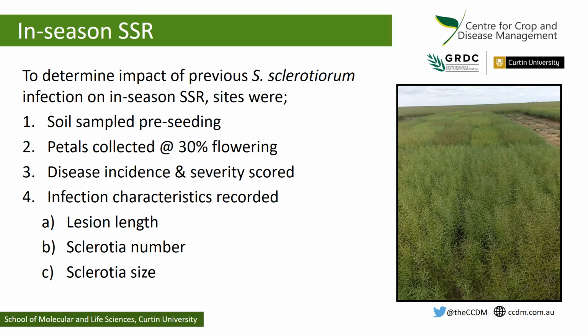So the sites were soil sampled prior to seeding, where we sampled soil at each different plot so that we were able to see whether there was an increased risk in some plots of higher infection because of sclerotia that were on the soil surface.